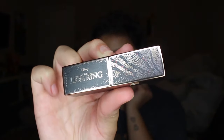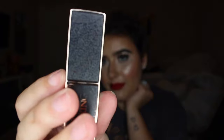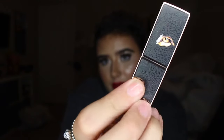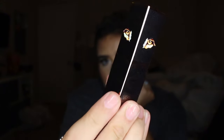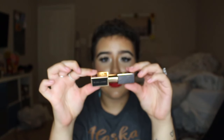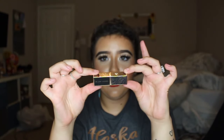See, it says The Lion King right there. And then when you look at it and go around, you see the eyes, the nose, and the face. So it's magnetic, so it really easily just snaps closed, which I think is cool because it doesn't open very easily. Like I'm pulling on it. And then, yeah, go ahead and open it.